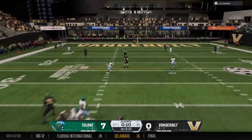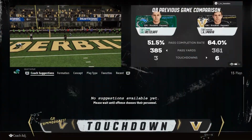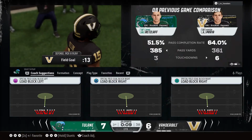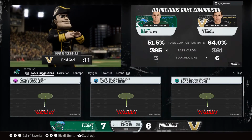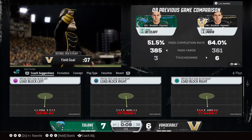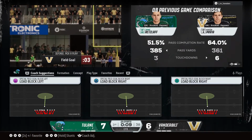Lets it fly deep downfield. Touchdown, Commodores! Spread them out. Everybody spread wide. Easier to read a defense when you do that. They find the matchup they want, and they get rewarded with the score.